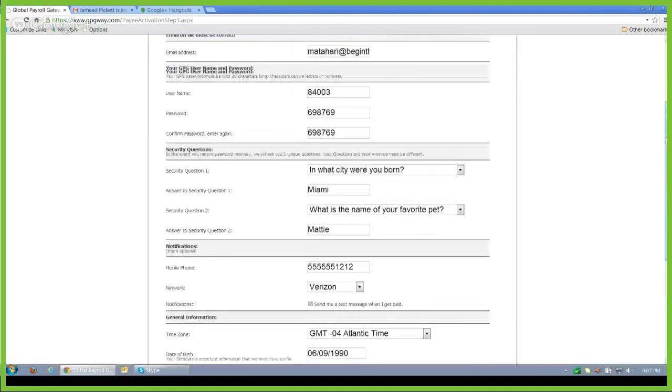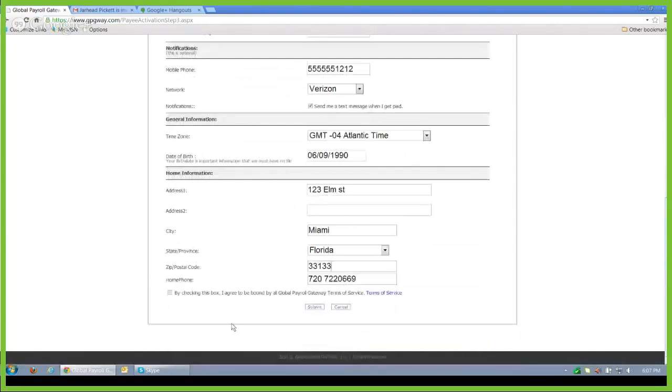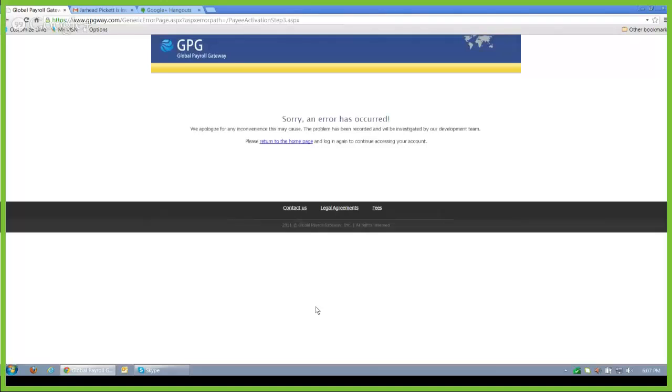I believe that this password is already going to be filled in here, so you're just confirming it. So there's nothing there. If you can change it to something else, and you can change it later too. So let's come on down here, and by checking this box, I agree to be bound by all Global Payroll Gateway Terms of Service. You can go ahead and click the Terms of Service link there. But let's go ahead and click that box and click Submit. Sorry, an error has occurred.